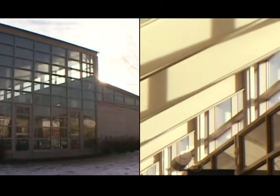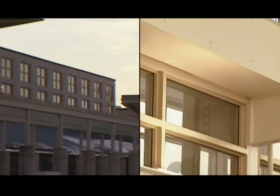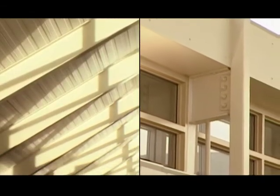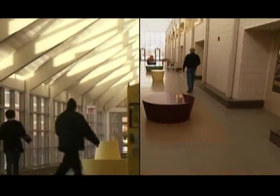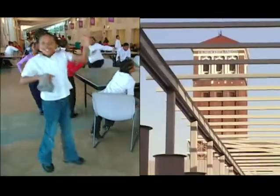This building very easily could have a feel of a giant warehouse. It is a large footprint building with a lot of exposed construction, and yet when you walk through here you feel there's a lot of warmth, there's a lot of vitality in here.